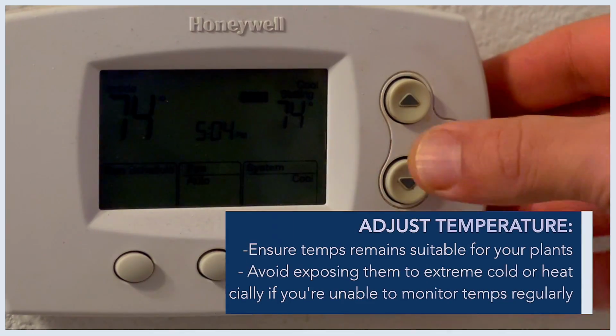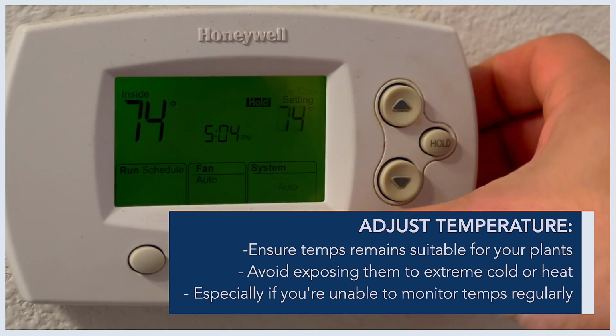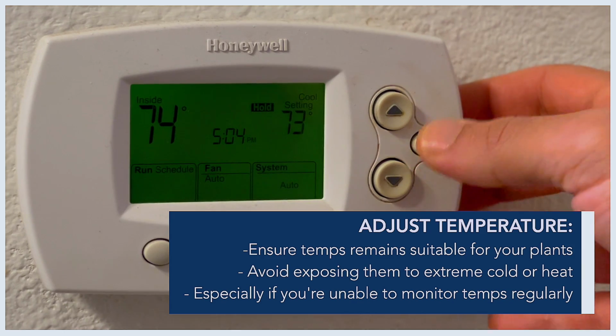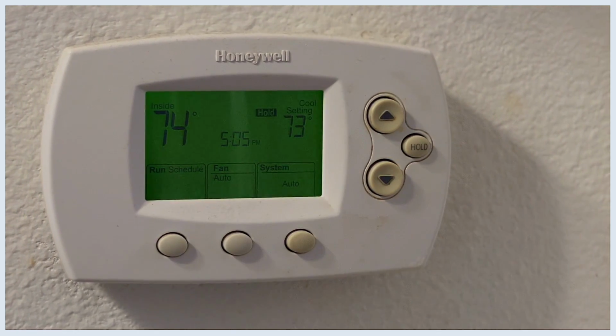Adjusting the temperature is another good idea. Ensure that the temperature of your home remains within the suitable range for your plants. Avoid exposing them to extreme cold or heat, especially if you're unable to monitor indoor temperatures regularly.